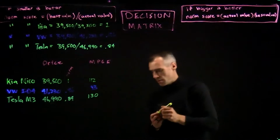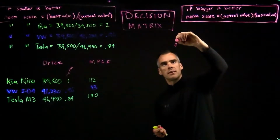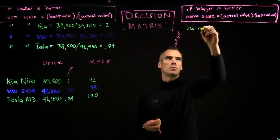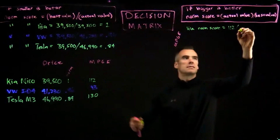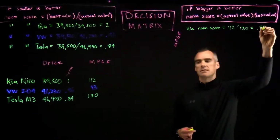In this case, again, we're looking at miles per gallon equivalent. So let's just go ahead and write that out here for clarity. And we'll start off with our Kia. So our Kia norm score is equal to our actual value, which is 112, divided by our best value, which in this case is the Tesla with 130. And that's going to equal a score of 0.86.